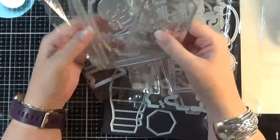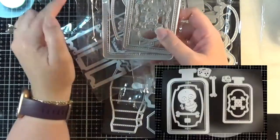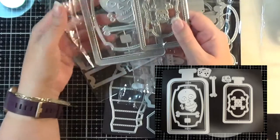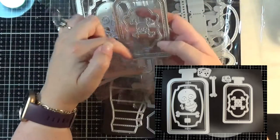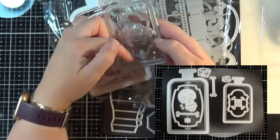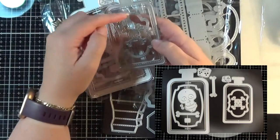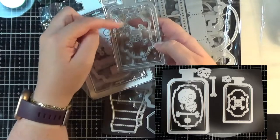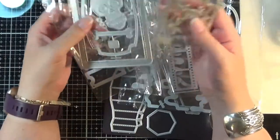So these two are essentially the same die, but in different options. So there's the big bottle and the small bottle. So these are poison bottles. And the mini bottle has the bottle and an inner die to cut out an inner section if you want to make it into a shaker. It has the cork stopper, a little label. Just use that label on its own. They are really, really useful to have, kind of shaped labels. And then the skull and crossbones to signify that it's poison.